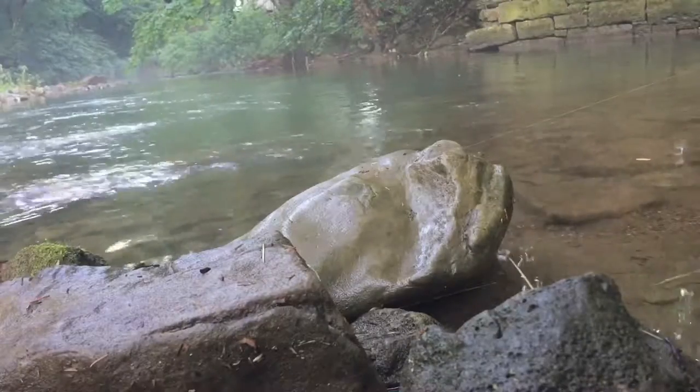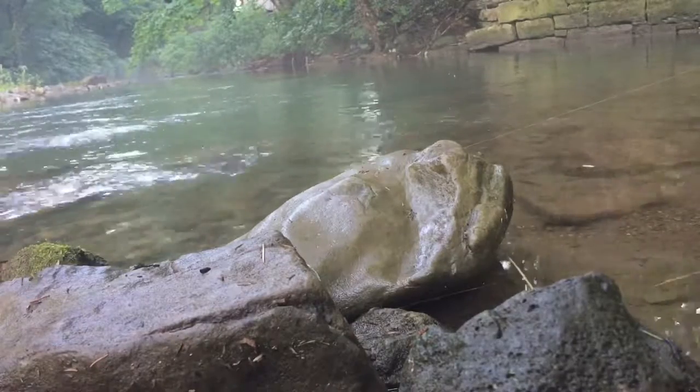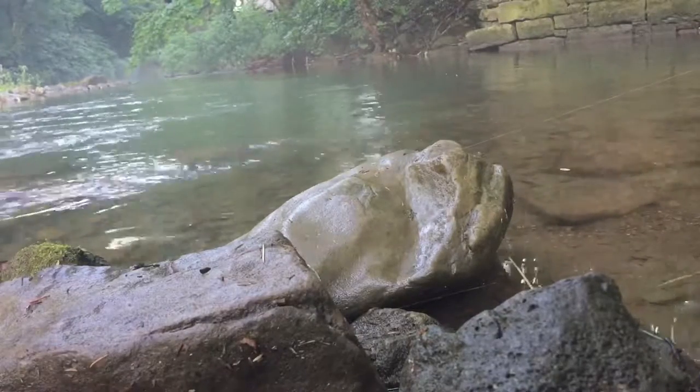I was down at a small creek in Phillipsburg, New Jersey with my daughter this morning throwing some small Mepps gold spinners. This spot is about 100 yards from where the Lopatcong Creek meets the Delaware, behind the sewer treatment plant.